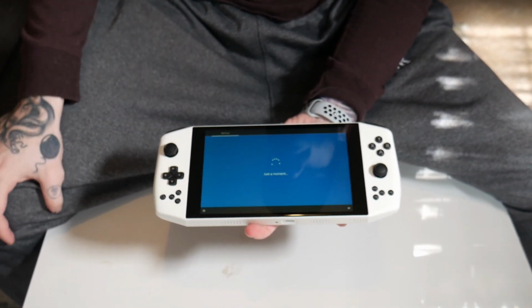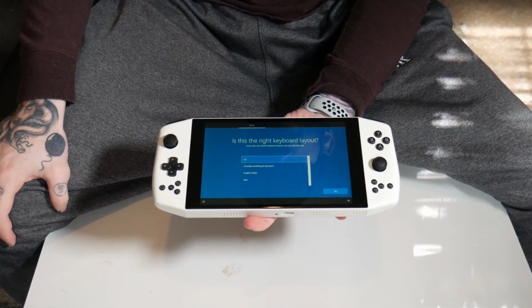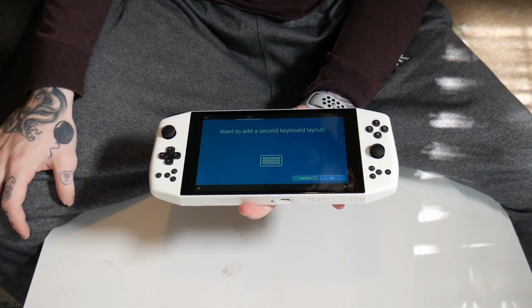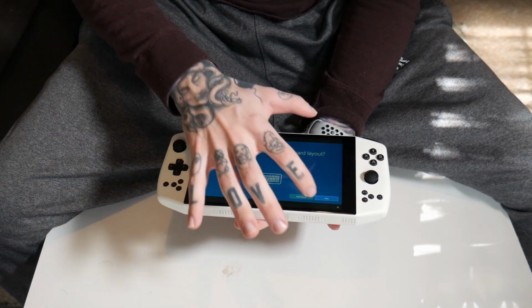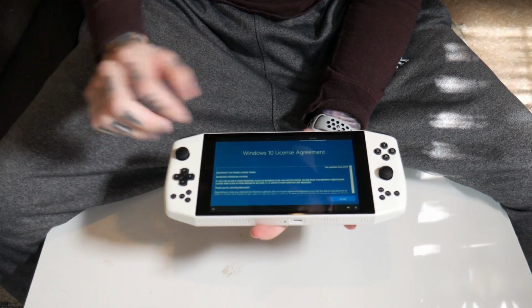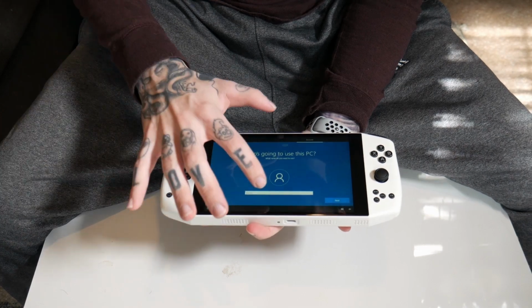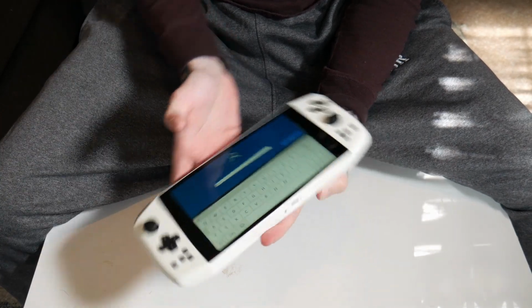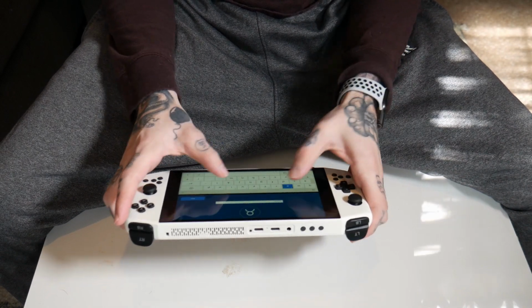It's a touchscreen IPS panel. United States, yes. US, yes. Want to add a second keyboard? No, thank you. And then networking, accept. Who's going to use this PC? Let's type this as Aya Neo.